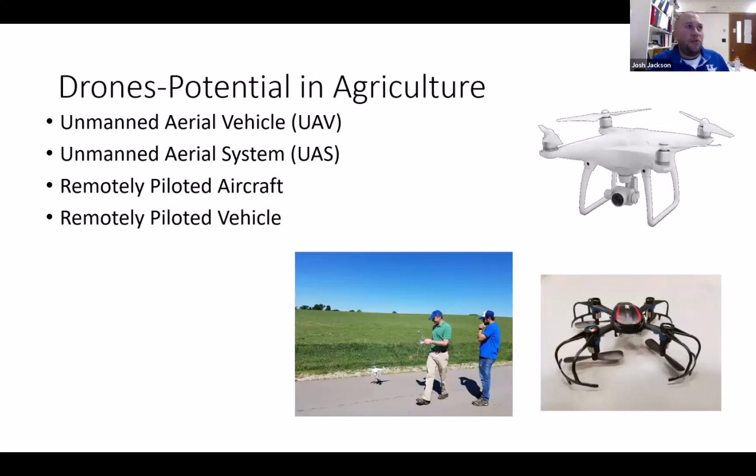So these drones are referred to as unmanned aerial vehicles, unmanned aerial systems, so UAVs, UAS, remotely piloted aircraft, remotely piloted vehicles. A lot of different names, and they can vary in size from fitting in the palm of your hand to, I think the T-40 is about a 200-pound drone, fully loaded. So they can vary widely in size, and most of the ones we're using for imaging are going to be below 55 pounds. That's one of our classes. I'll get into the regulations here in a little bit.